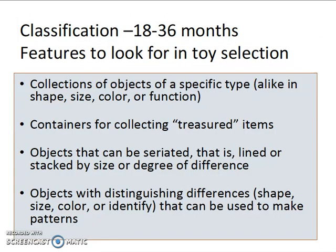Features to look for in toy selection for 18 to 36-month-olds that support the development of the concept of classification include collections of objects of a specific type that are alike in shape, size, color, or function, containers for collecting treasured items, objects that can be lined up or stacked by size or degree of difference, also objects with distinguishing differences such as shape, size, color, or identity that can be used to make patterns.